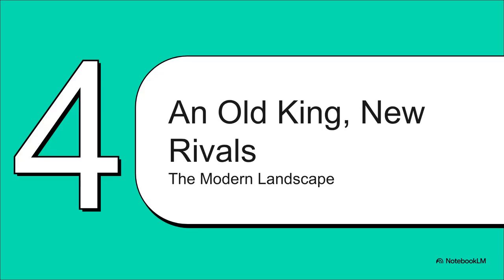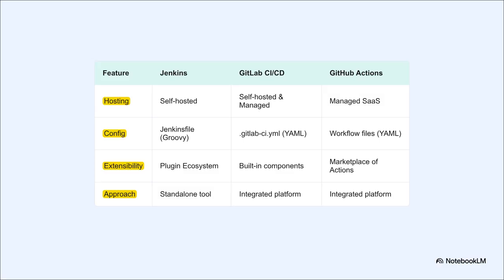Okay, so let's fast forward to today. Jenkins has been around for a while. It's the old king on the throne. But as with any king, new challengers eventually arrive on the scene. And these modern rivals, they're built with a completely different philosophy, which forces teams to make a really interesting strategic choice. And when you look at the competition, like GitLab CI or GitHub Actions, you see a totally different approach.